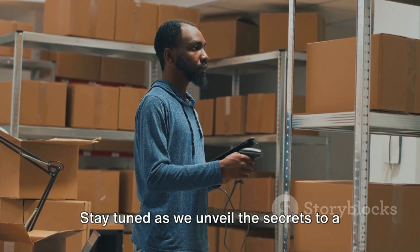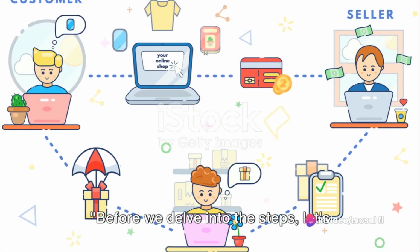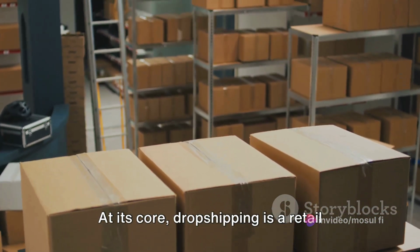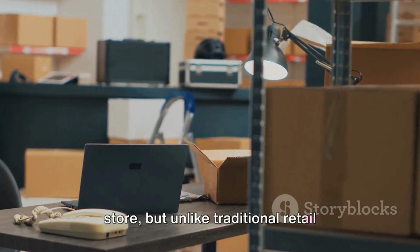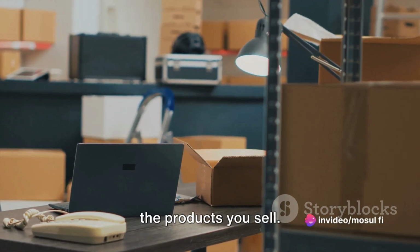Stay tuned as we unveil the secrets to a successful dropshipping business. Before we delve into the steps, let's first understand what dropshipping is. At its core, dropshipping is a retail fulfillment method, but with a unique twist. Think of it this way: you have an online store, but unlike traditional retail models, you don't keep any inventory of the products you sell.